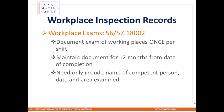And the first one shouldn't be a surprise for anyone, but our workplace exam record, and we're starting with the real obvious one. But it's important that we realize that as contractors and production operators, we have to document a daily workplace exam at least once per shift.